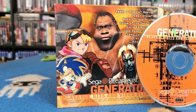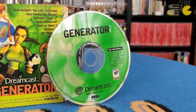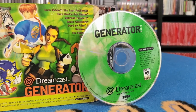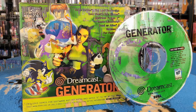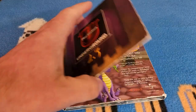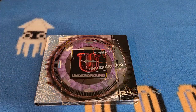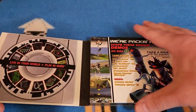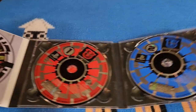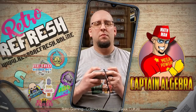A couple for the Dreamcast, these generator discs. I'm trying to recall if these were the ones that came with the magazine or if you had to get them otherwise. I didn't follow a whole lot of Dreamcast stuff at that time, so someone will have to school me on that. And then I got a couple of PlayStation Underground 2.3 and 2.4. The 2.3 has Spyro the Dragon right there on it, and there's a little ad for Medieval on the back. And 2.4 is just a duo of discs. Again, looking forward to checking those out and reliving some of the heyday of CD gaming, because it was cool. It's like, there's a video on this disc. Look, it's not the same when you go into the PlayStation Network store and just pull up a trailer. It's not as fun.